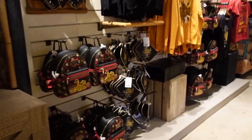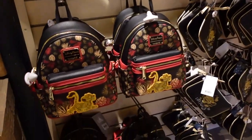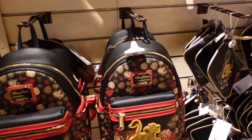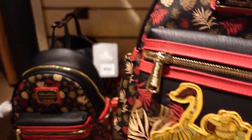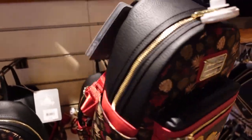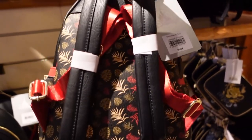I'll tell you what though, I might have to get me this Loungefly, because I keep seeing it. I mean, I have a Simba tattoo. Why do I not have this Loungefly? How much is this one? This one is €80. And that's the front. And that's the back.